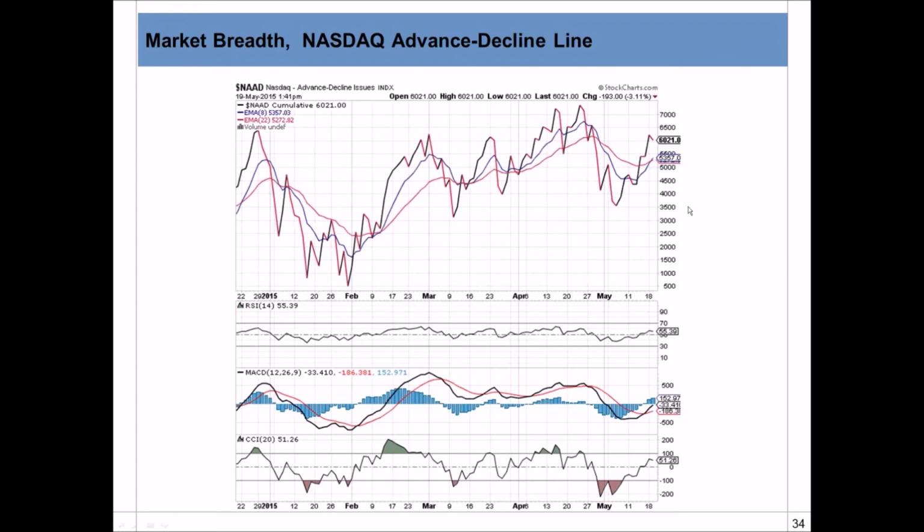And it looks like it's recovering, it's trying to, but it might be making a lower high. And if it does, this is not a good sign for this market, and there's a reasonable probability that this breakout will fail. But we do not know yet. All I know is for next week, we're probably going higher for the stocks because we have more advancers than decliners.